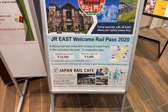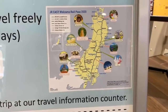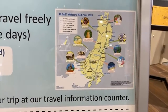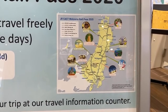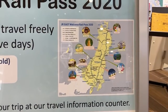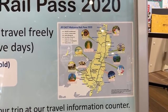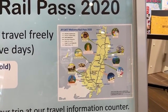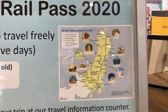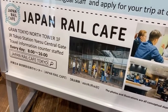Yeah. And it allows for travel to all of these regions, which is Tokyo, Ibaraki, Chiba. Oh, yeah, Chiba's in there. Tochigi, Gunma, Niigata, Yamagata, Akita, Iwate, Fukushima, Miyagi, and Aomori up there. Oh, wow. This is so unlocked. It's like unlocked Tohoku. And I'm here right now in the Japan Rail Cafe where you can get a coffee and get a pass. It's pretty cool.